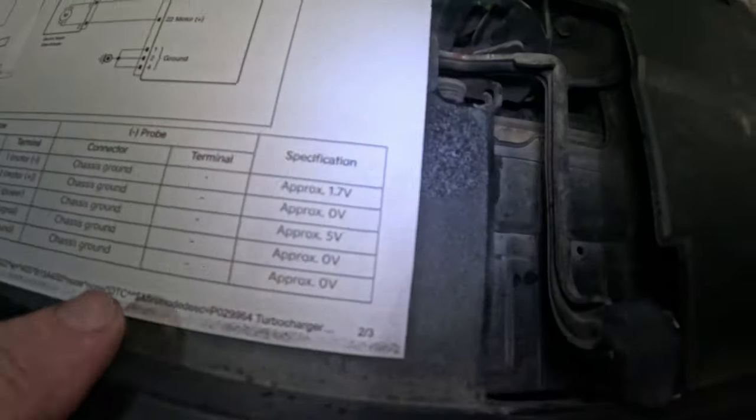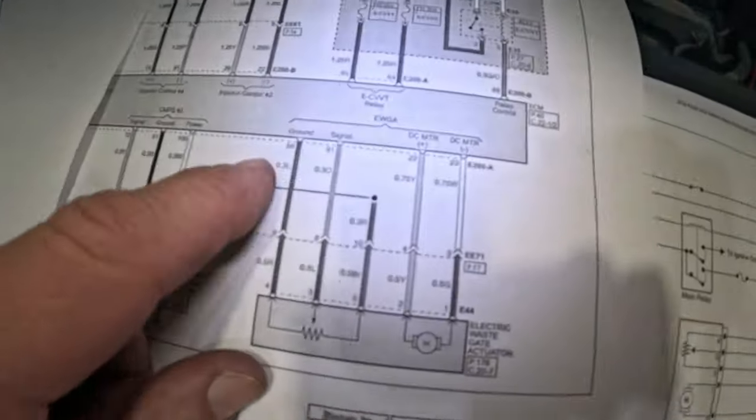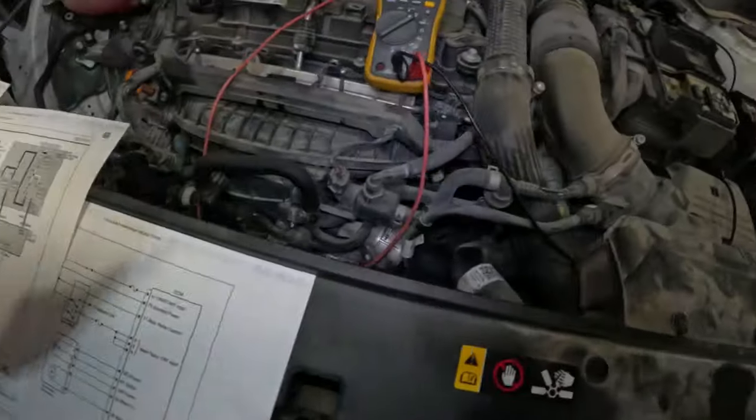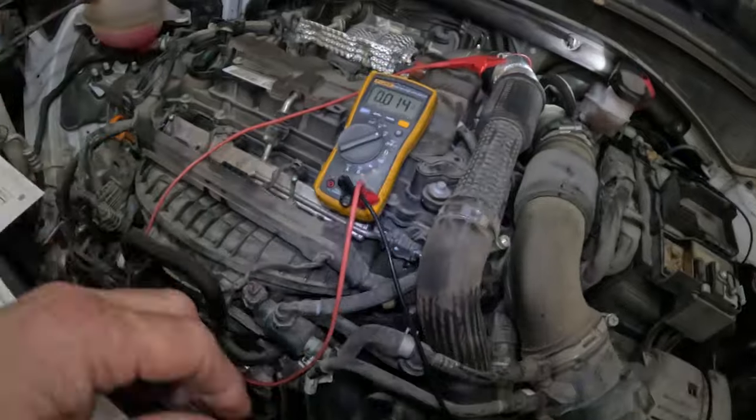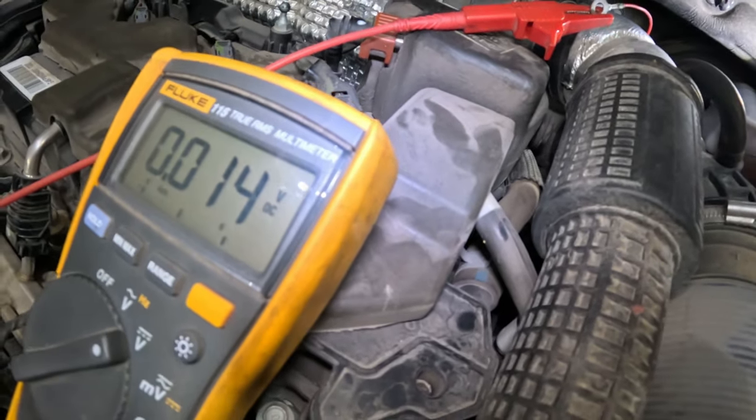The next one we're going to check is number 3, then number 4. They both should be at 0 volts. And 3 and 4 is your ground and signal. So let's get to those and check them. All right, this one is sitting at 0.014. Just like the other ones, and they're supposed to be at 0. So I would say that that 0.014 that we got for chassis ground from the ECM was 0 volts. So let's go to the next one.